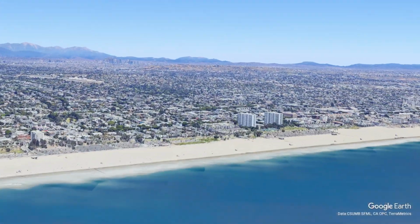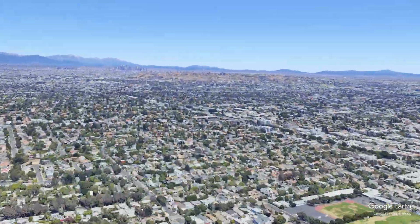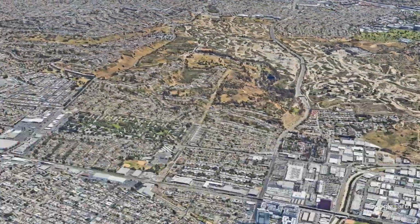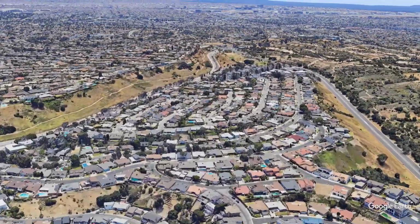Baldwin Hills is a low mountain range that is completely surrounded by the mostly flat LA basin. Because these mountains and hills are in the middle of Los Angeles, many parts of this neighborhood offer the residents amazing views of the city.